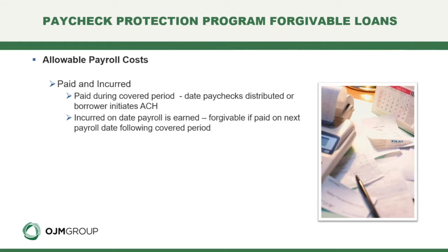Costs either paid or incurred during the coverage period are allowed. So paid payroll costs means the date that I distribute paychecks or the date that the ACH is initiated. Incurred payroll is allowed if it is paid on the next payroll date following the covered period. So I'm going to give you a couple of examples. If I received my PPP loan on May 5th and my next payroll came out on May 15th, and that payroll period covered May 1st to May 15th, all of the payroll, because it was paid on May 15th, every dollar of payroll in that payroll run is allowable.